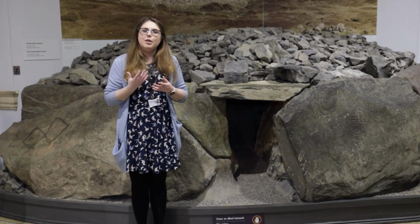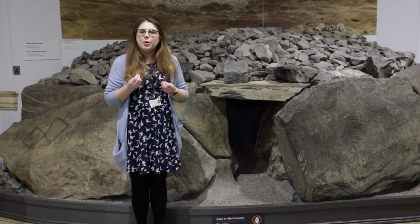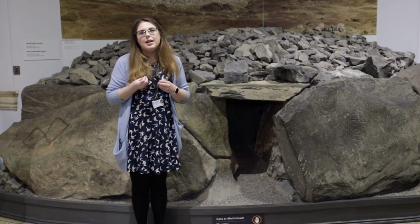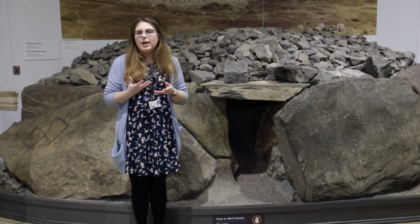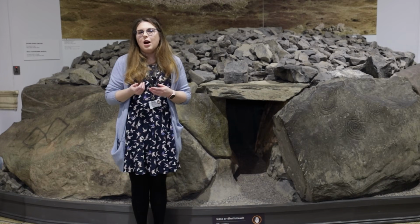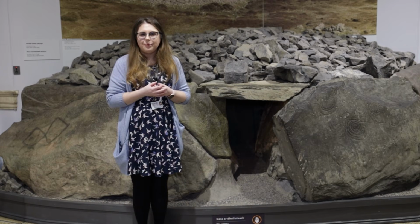Again, the very fact that they went to so much effort to build the tomb, and more importantly to build it in such a way to capture this moment, tells us that the winter solstice was very important to the people in Neolithic Ireland. However, we can only really speculate on the meaning and the religious beliefs, but there are a lot of widely accepted ideas of why they were built and what they meant to the people that built them.